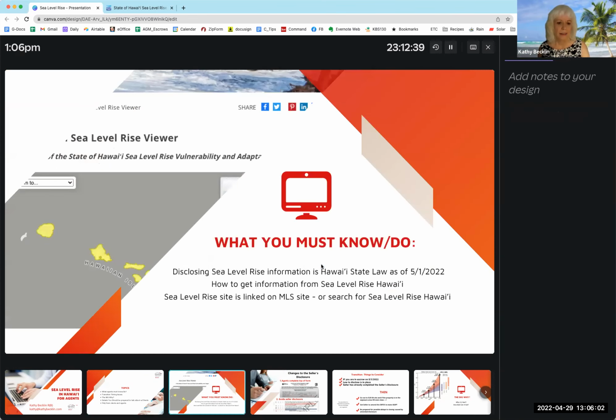So the sea level rise, disclosing that on the seller's disclosure is a law as of 5/1, May 1st, 2022. I'll just real quick now go out to the Sea Level Rise Hawaii site, which you can find on our MLS homepage site. And you can always just search Sea Level Rise Hawaii, and you should be able to find it. So I'm going to go out there now.